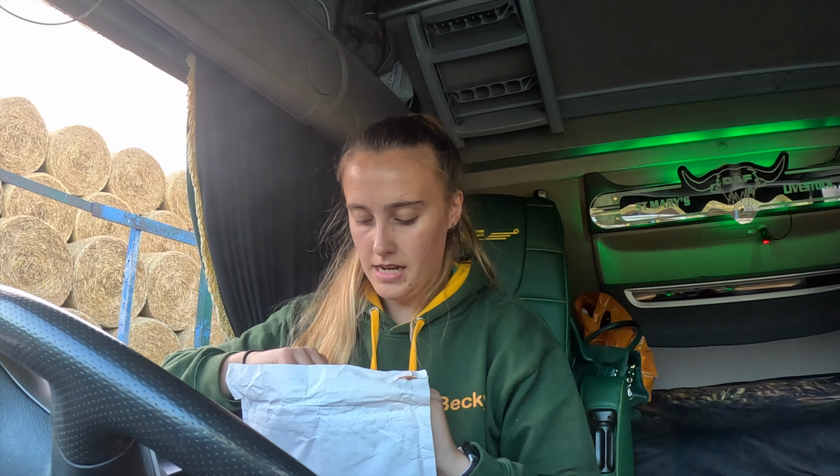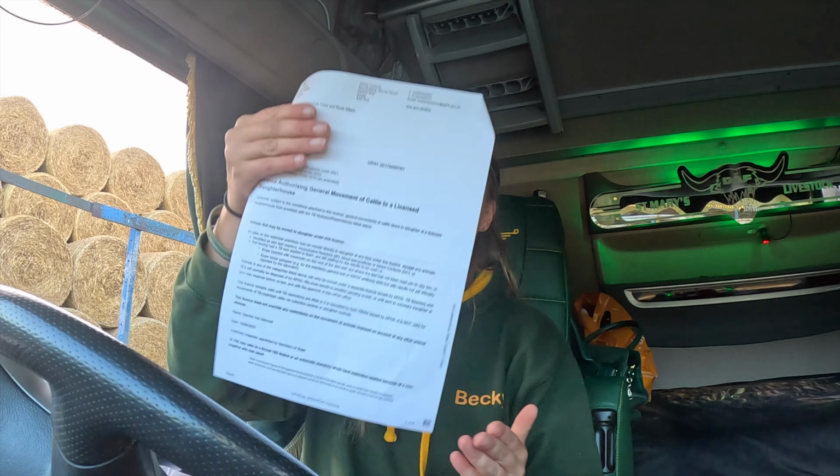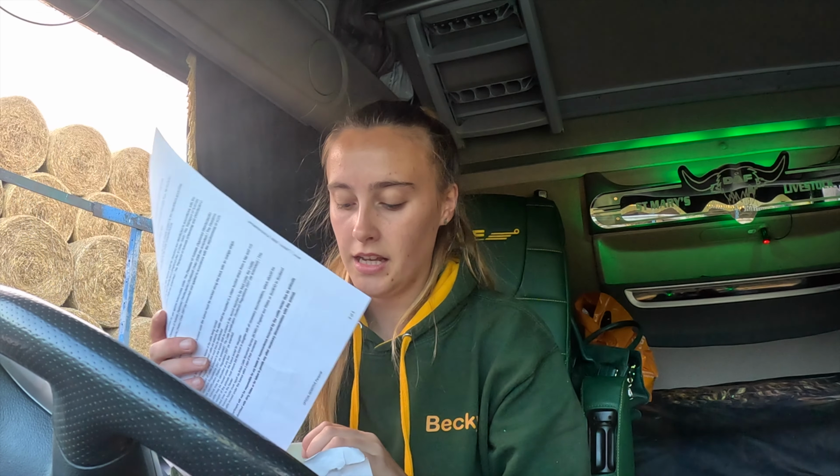Right, so we've just loaded up, and so this is the license they need to send the cattle. There's nothing on there. Yeah, it's just to say that the farm has been shut down with TB.